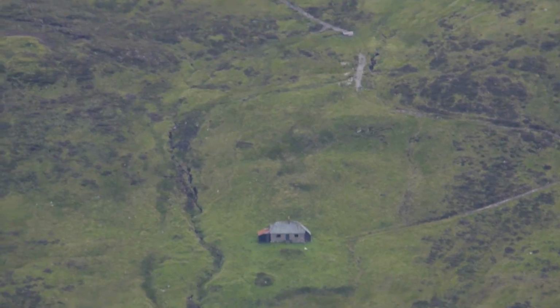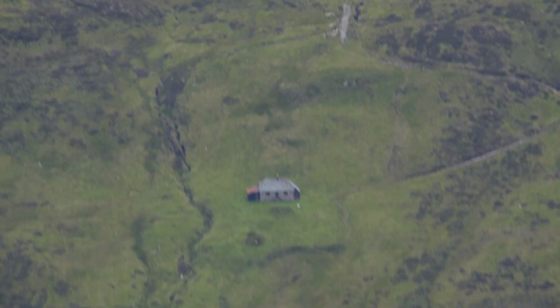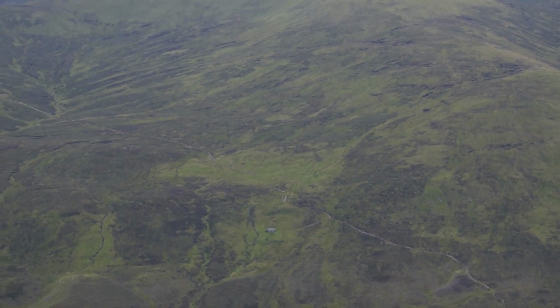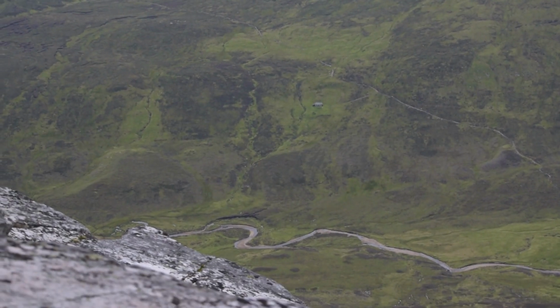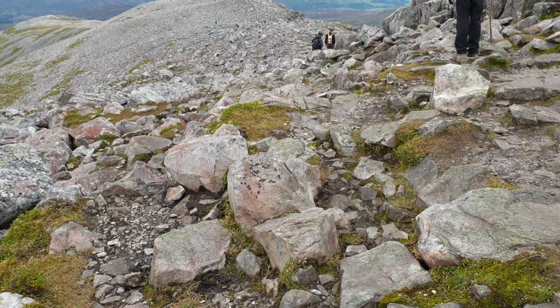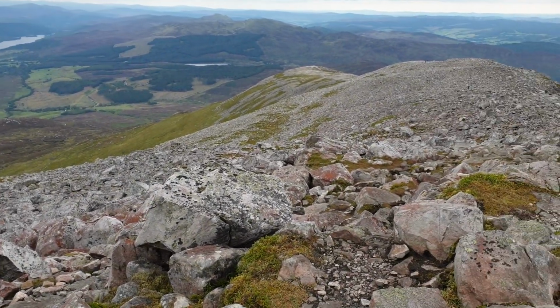There's a house over there. I wonder if it's some kind of a bothy for walkers, or whether it's just something else. I have no idea really. It's right over there. Right, so challenge number 2 is to find a way down and not break our legs in the process. We'll see how that goes.